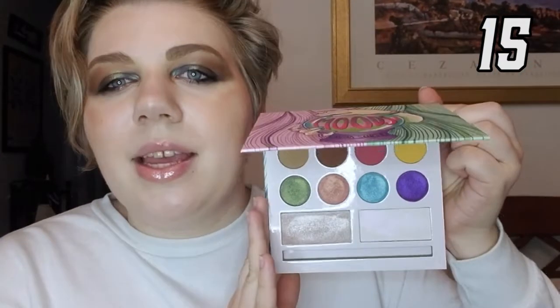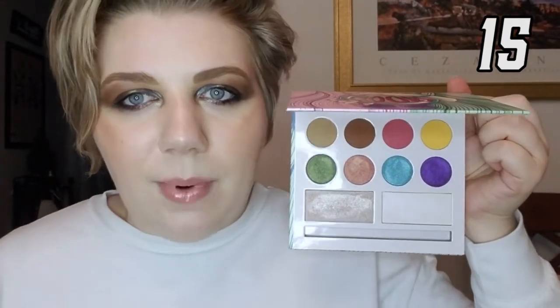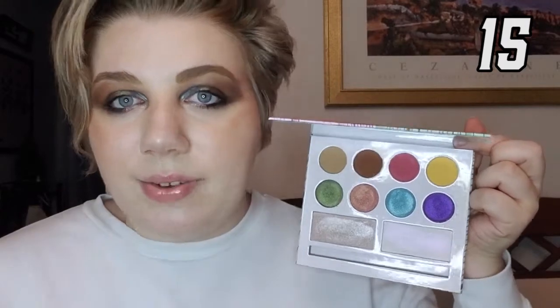The main reason I'm sticking it here is just because while I like it, I think that the color story in this is sometimes a little bit difficult to think of, because it's not the most complementary colors, because it's very sort of rainbow-esque in a way. But I do really like the shimmer shades. They're super pigmented. They work really, really well. The mattes also work very well. There are definitely different looks you can do with it because of all the colors in the palette.